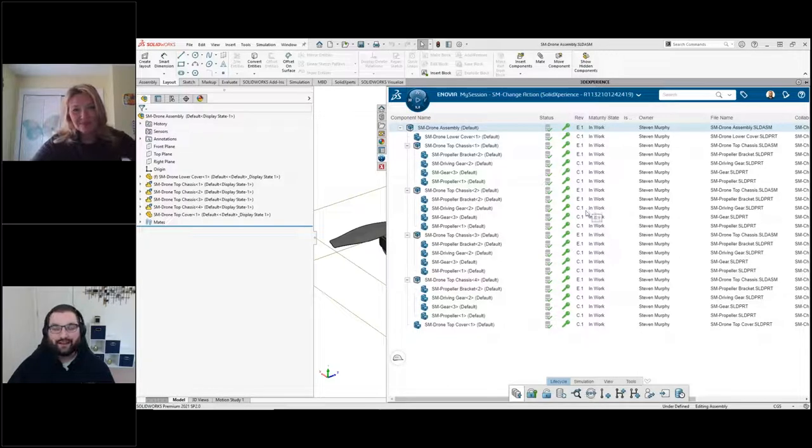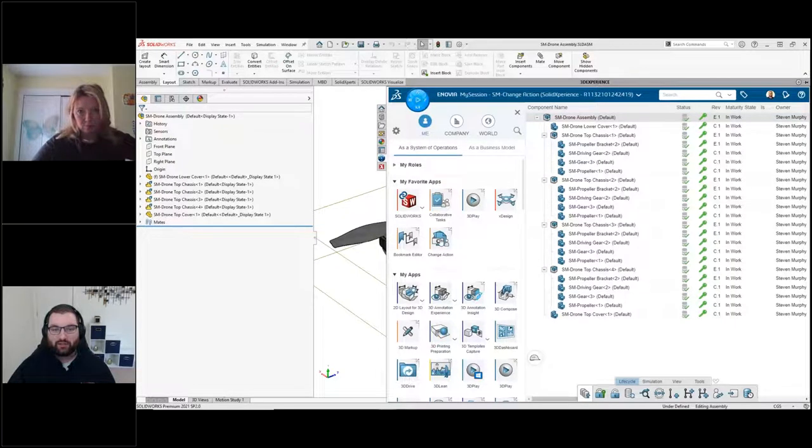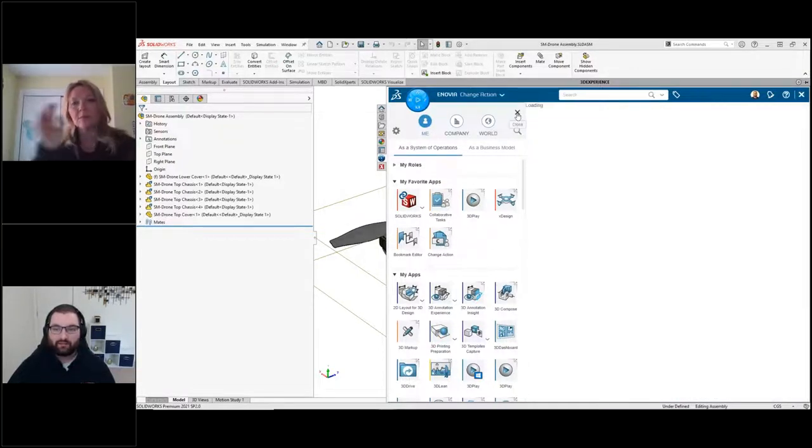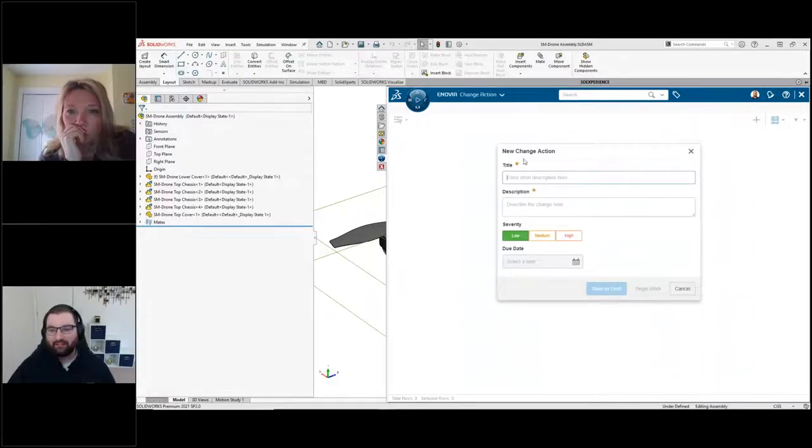Let's kick it off by releasing these into a change action. So currently my maturity state, everything is in work, and I want to go ahead and create a new change action. Within SolidWorks, I don't even have to leave my window because I'm nice and lazy and don't want to tab over. Within SolidWorks, I have the ability to go in and create a new change action. I could make it off of a template, but I'm going to start from scratch and create something called Release the Drones.